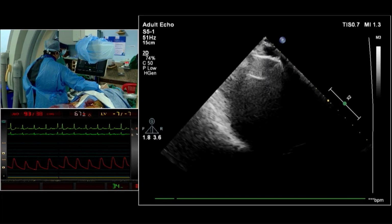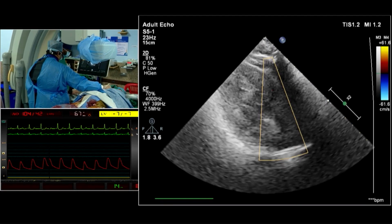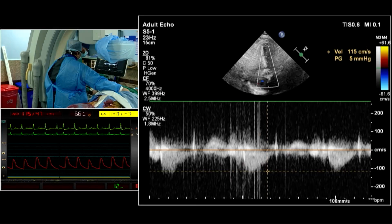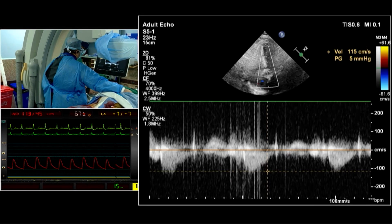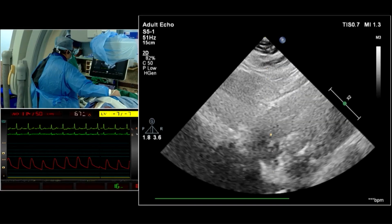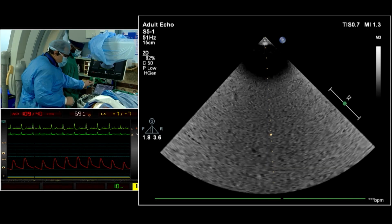Alright, so this is the echocardiogram of the patient and you can see the bioprosthetic valve. Alright, so this is the parasternal long axis view. You can remove the color, please. So a peak gradient of around 5 and probably a mean of around 2.5 or something. Pericardium, there's nothing in the pericardium and IVC is good. Okay, so this is about the echo.